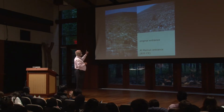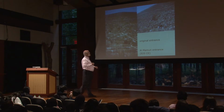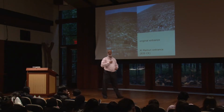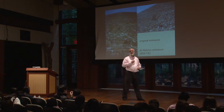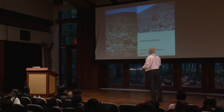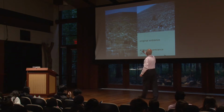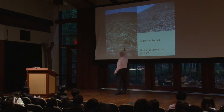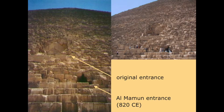And so first he looked for if there was any entrance, and he sort of made a guess where it might be on the north face, part way up. And he missed by a little bit. Now we know that the real entrance is here, but he tried here and he tried burrowing in, and it was not an easy task.